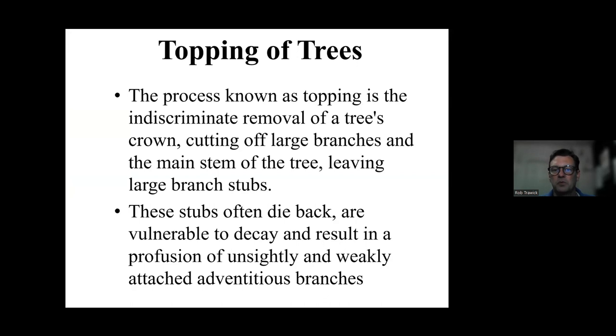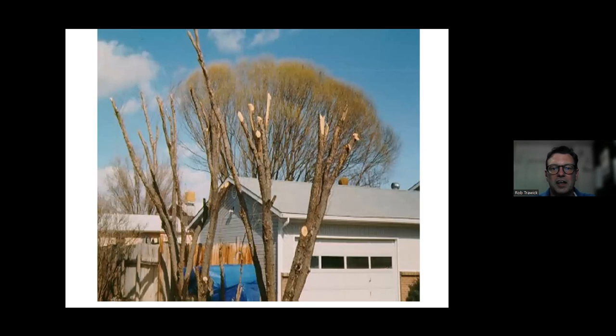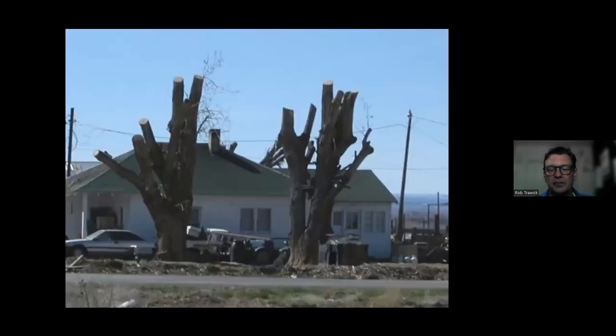Topping is a process where you go through and indiscriminately remove a tree's crown, cutting off large branches and the main stem of the tree, leaving these large branch stubs intact. They often die back and are vulnerable to a lot of decay, just like those flush cuts, and result in a profusion of unsightly and weakly attached adventitious branches. I'm sure a lot of you have heard of things called suckers. Suckers are what that adventitious growth is. But when you start cutting trees like this, it's the end of the tree. The trees will never recover from anything like either of these slides.